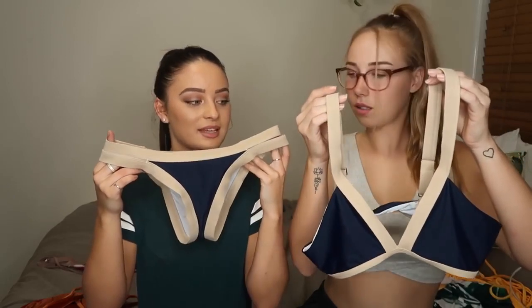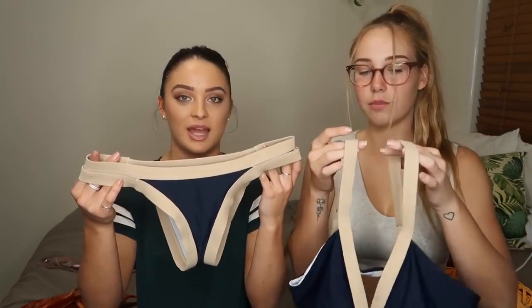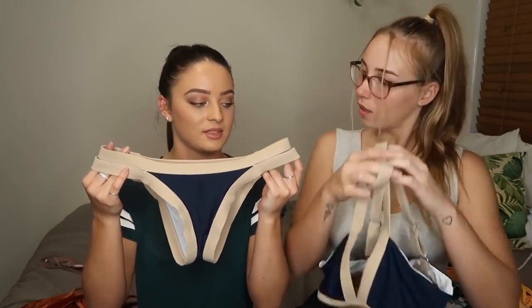But the colours, it's taking me back to the school days. This is literally my uniform. Navy, white and brownie beige. That's literally my school uniform. Yeah, I don't mind the colours. I think it would go with my skin tones.